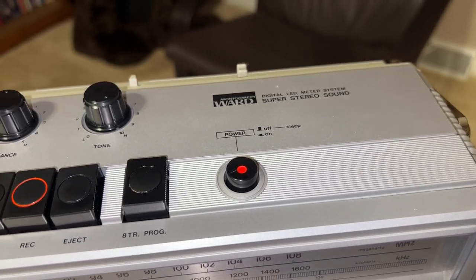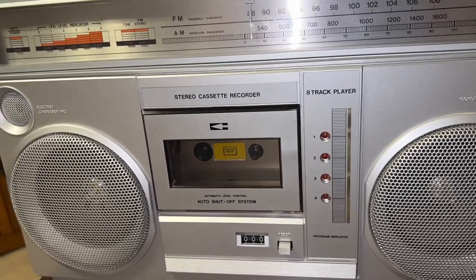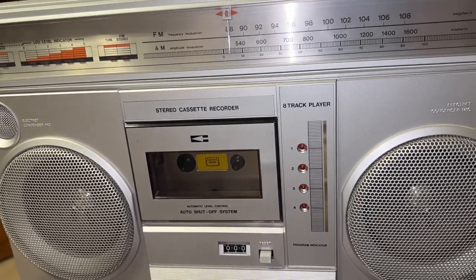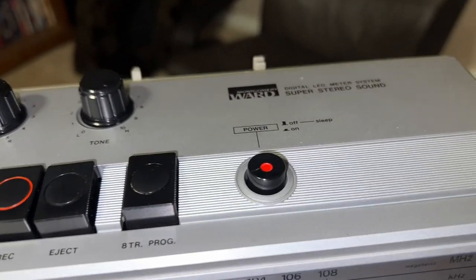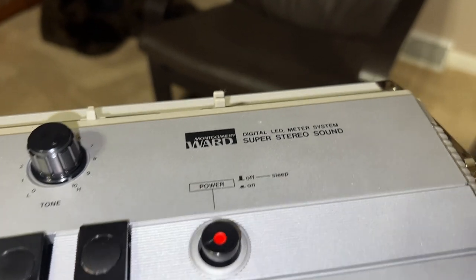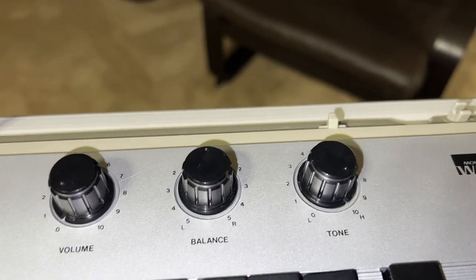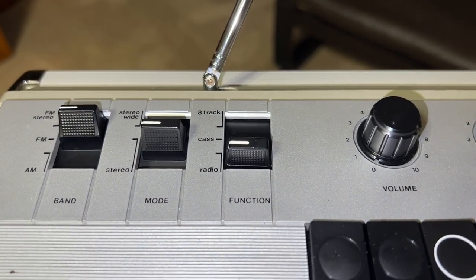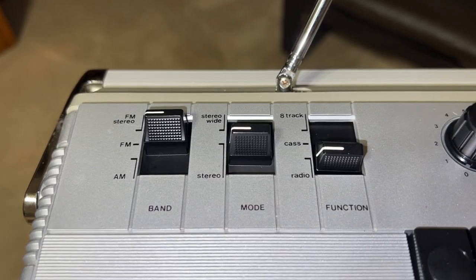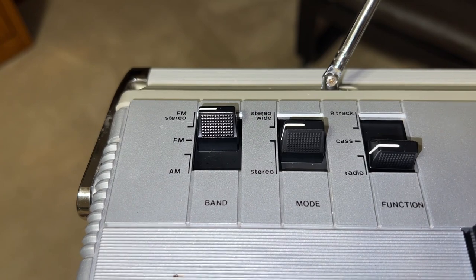All sleep means is you can operate the cassette recorder on the front and it'll shut off completely when it's done. But for all other functions like recording, radio, and 8-track, the power switch has to be turned on. So, Montgomery Ward digital LED meter system, super stereo sound. It has a tone control, balance, volume, function control, radio, cassette, 8-track, mode, stereo, and stereo wide. That's for all modes. And FM stereo, FM, and AM.